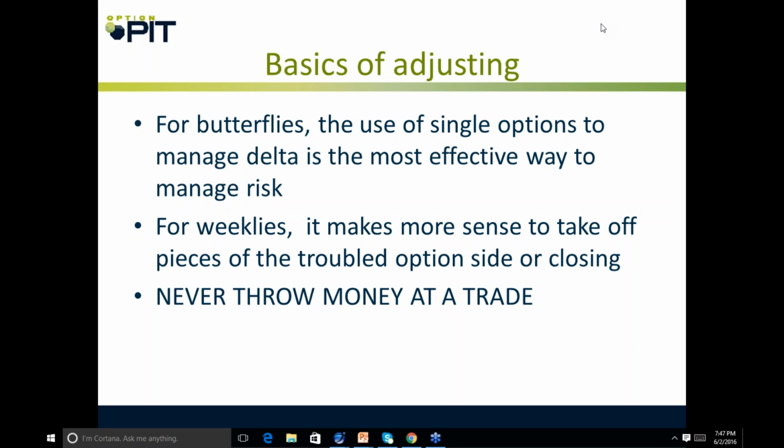Two important pieces. Don't throw money in the trade. And ABC. What does ABC stand for, people? Do we know? All right, we got some people that I think know this. I'll show you. You ready?